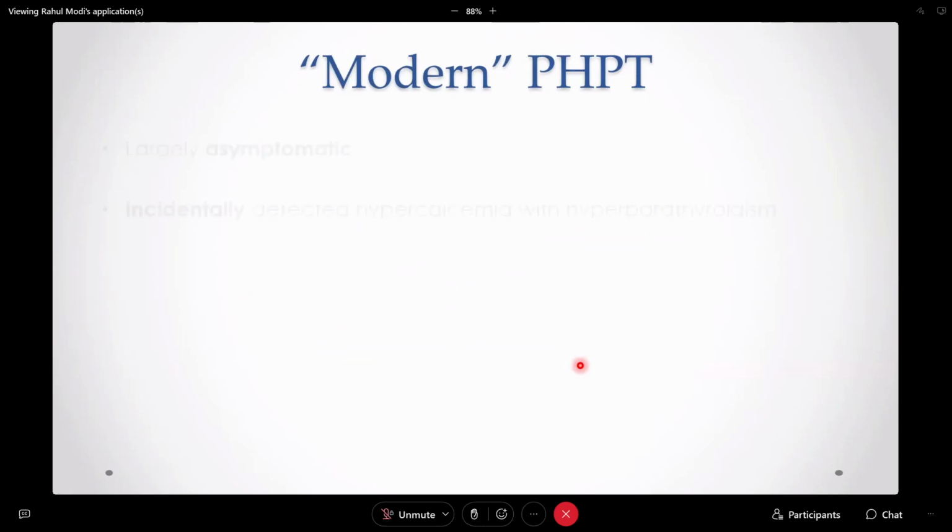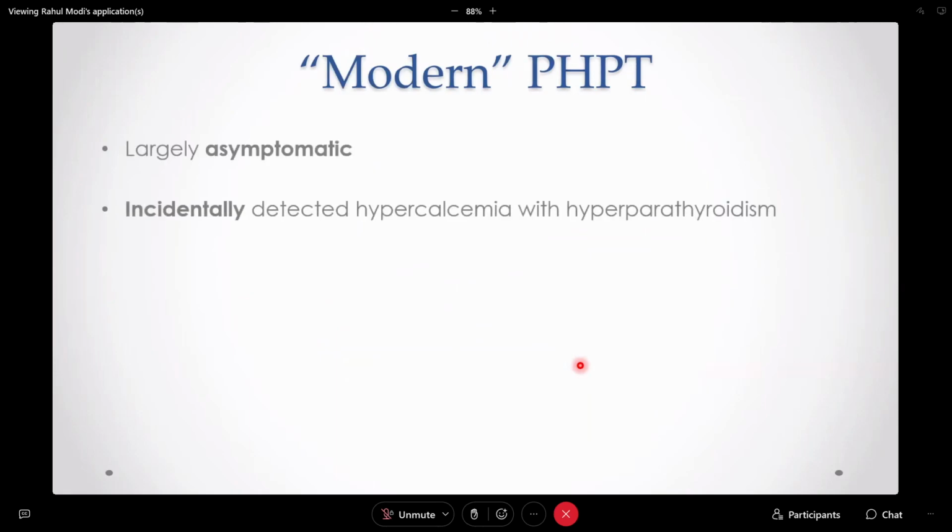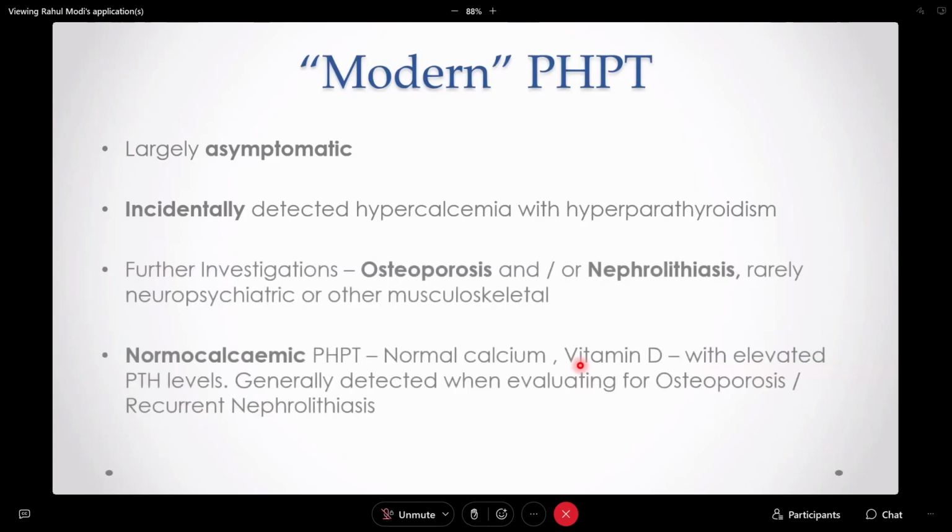Now, the modern patient will come to us with incidentally detected hypercalcemia, with all these free packages going around. A lot of these patients will be picked up sometimes even decades before they get diagnosed, so they are largely asymptomatic. When you further investigate, you may find osteoporosis, nephrolithiasis, neuropsychiatric or other musculoskeletal symptoms.